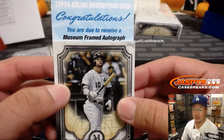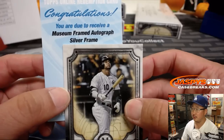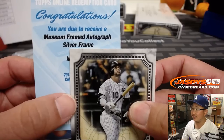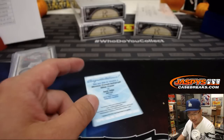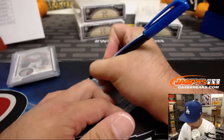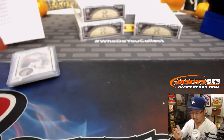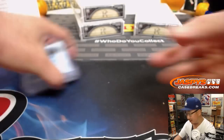You are due to receive a, there's the framed autograph, museum framed auto silver frame of, silver frame, it's silver frame time in museum. Where's the name? Oh, there it is. I was like, we're running out of space. Aaron? Judge? Wow. Carlos with the Bronx Bombers. Aaron Judge, silver frame autograph. Nice. That is strong. Nice box.